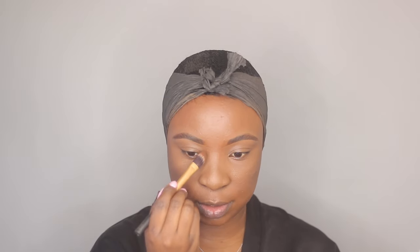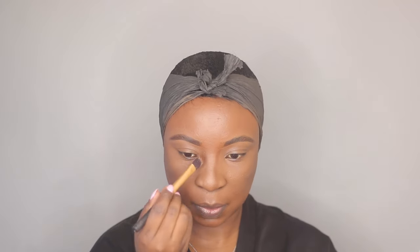To contour my nose, I'm going to use the same stick foundation. So I just put some on my brush and I'm just taking some of it off, and I'm going to go ahead and contour my nose. And then going back with the same sponge that I used to blend my contour, I'm just going to blend this out more.